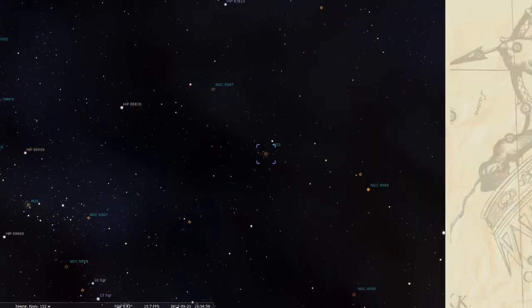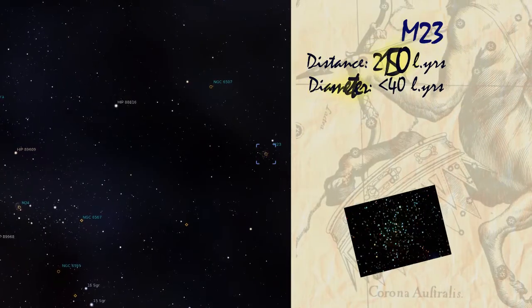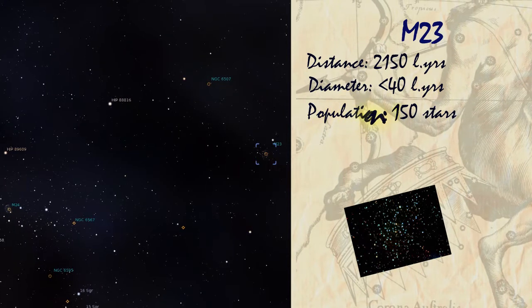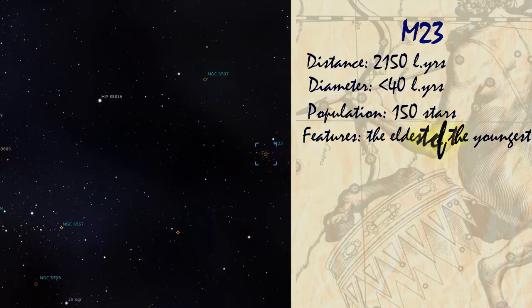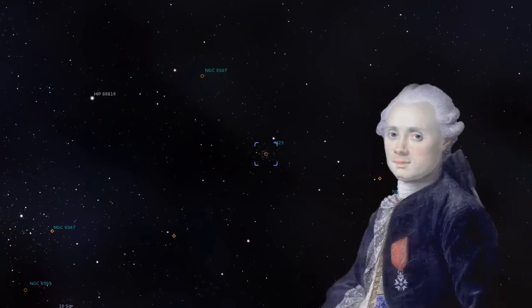M23 is located at 2150 light-years from the Earth. It is about 1520 light-years across and contains 1,500 stars. It can be found with a telescope in the rich star fields of Sagittarius towards the Milky Way center. It is one of the eldest among the younger star clusters in our sky.